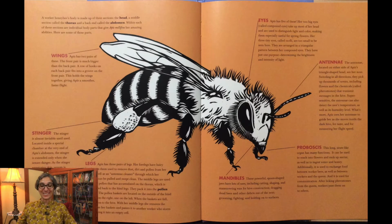Let's take a look at the parts of a bee. Can you find the wings? Apis has 2 pairs of wings. The front pair is much bigger than the back pair. A row of hooks on each back pair fits into a groove on the front pair. This holds the wings together, giving Apis a smoother, faster flight.